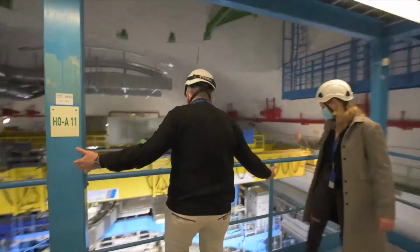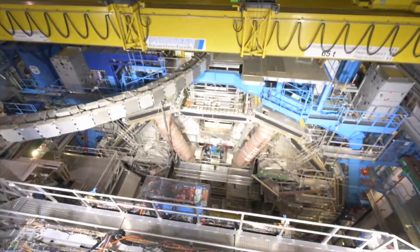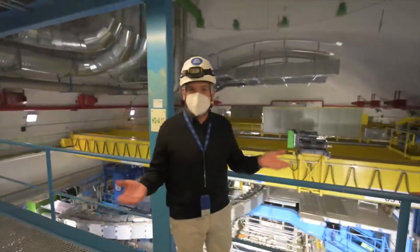And we made it. The top of the ATLAS experiment at the LHC. I'm so glad that you could make it all the way up here with us.